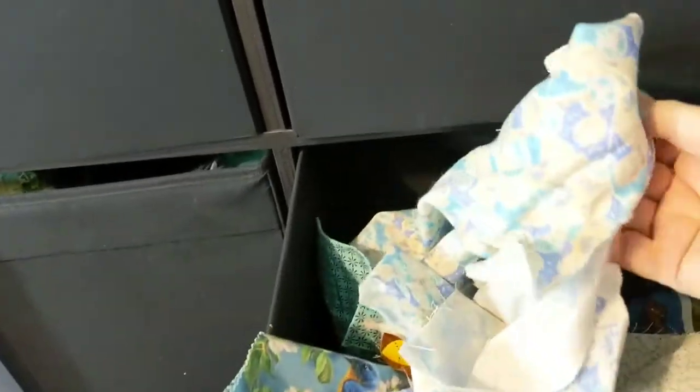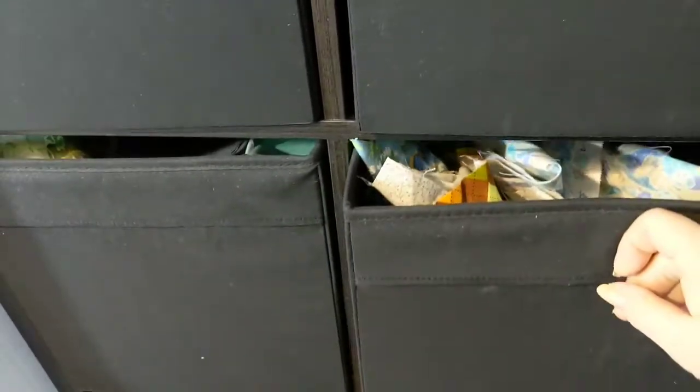But there's some of these pieces need to be donated. And some pieces just need to be organized, like maybe solids, modern, fat quarters, yardage, something like that.